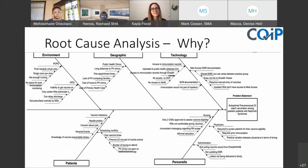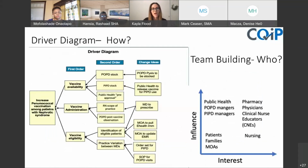We utilized a fishbone diagram to investigate our root cause analysis and discover why the problem existed within our context. I then used a driver's diagram to identify change ideas that would be able to combat our problem, and used a stakeholder analysis to create a team to help achieve our goals.